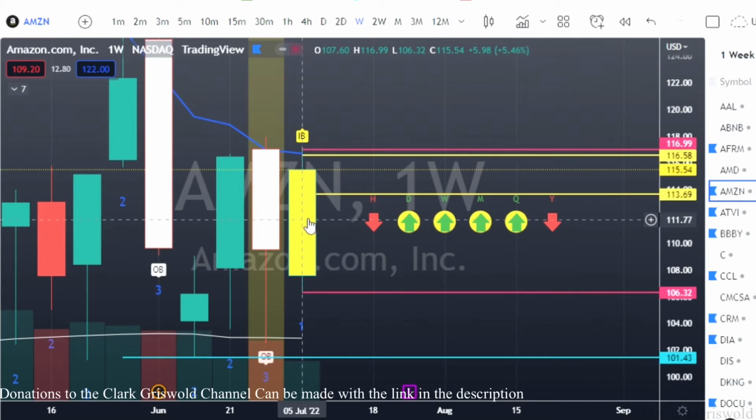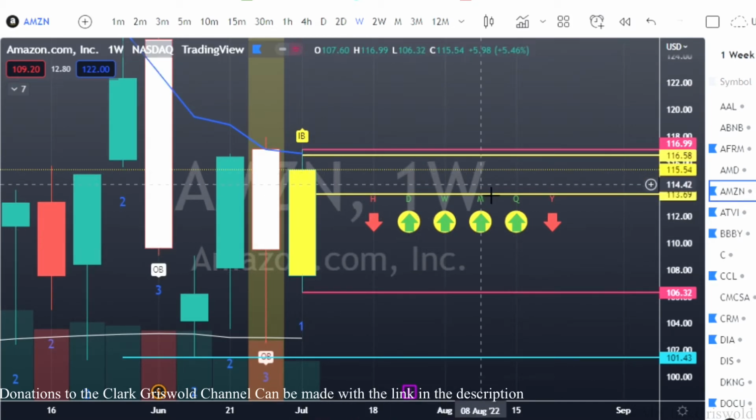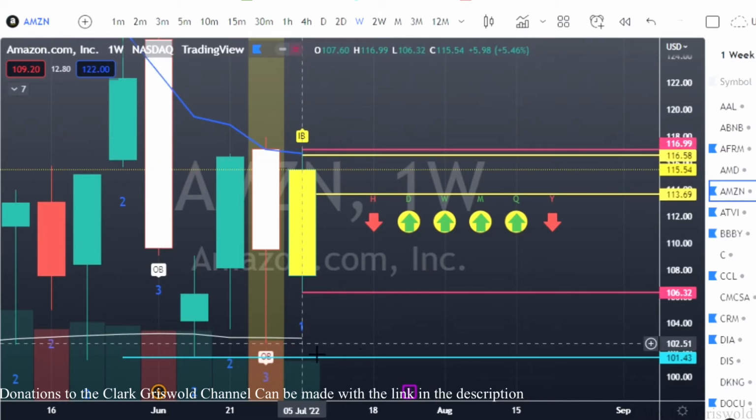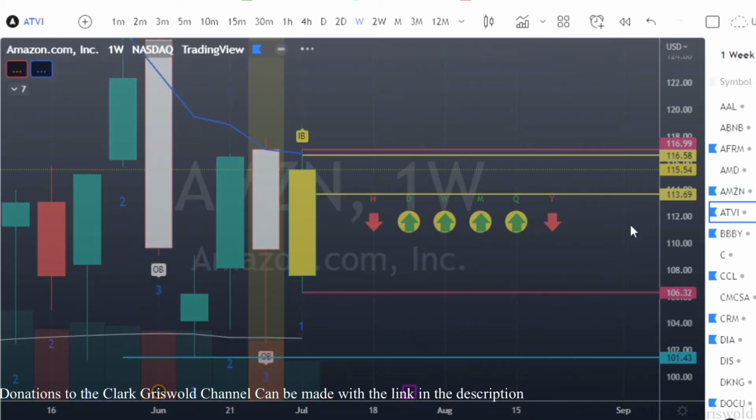Okay, Amazon. Outside bar, inside bar on Amazon. 3-1 setup. We'll look for calls at 116.99. First targets at the top here, bottom targets if we trend down here. And on the weekly or the daily, you can see we have these 2 yellow lines. That means there's an inside bar on the daily as well, okay? So if you're wondering about those, go check out my daily watch list videos that are already out.